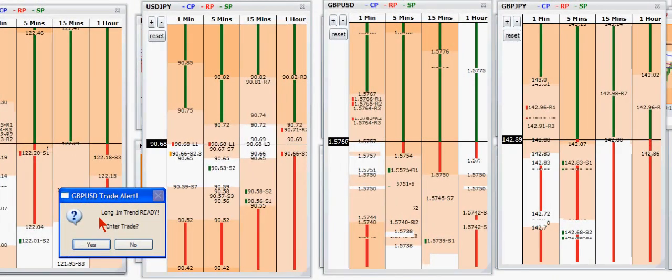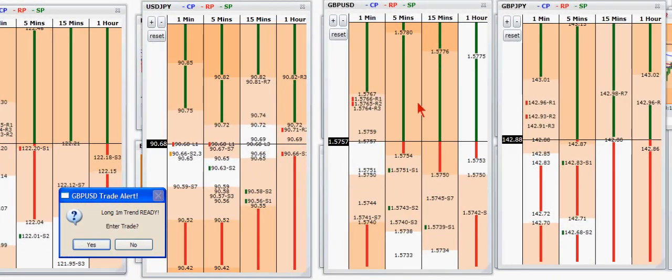Here's cable giving a 1 minute trend trade. Ooh, and it's near the white zone. It's a white zone entry.